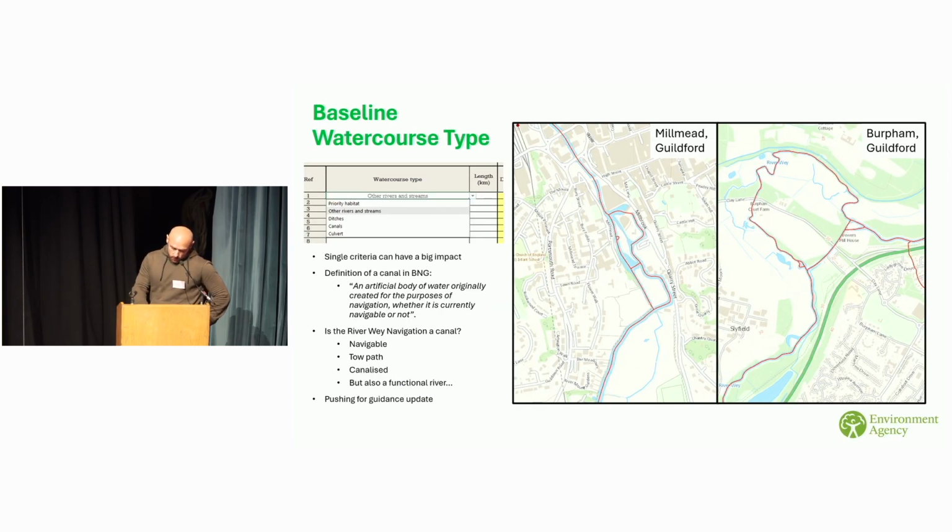So I just wanted to demonstrate how a single item of data in the watercourse metric can have quite a big impact on the baseline of a watercourse. For example, if you misclassify the river, that can massively overstate or understate your biodiversity gains. And the first item of data you capture in the watercourse metric is the watercourse type.